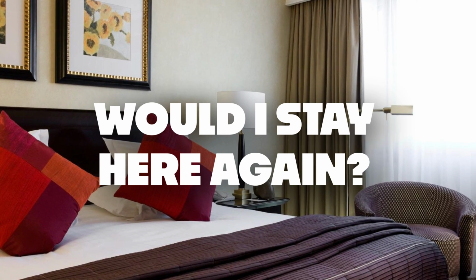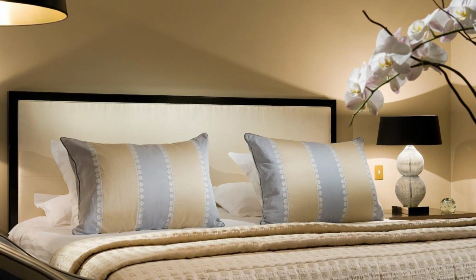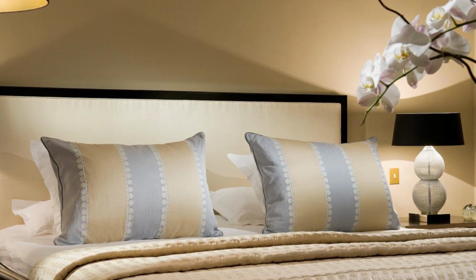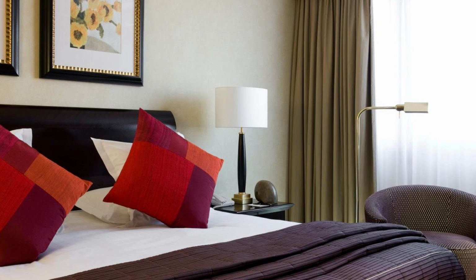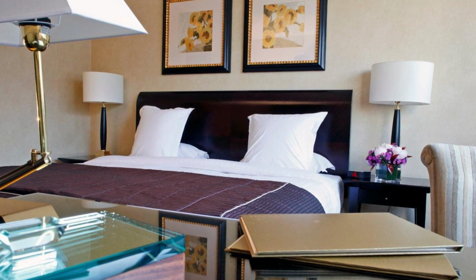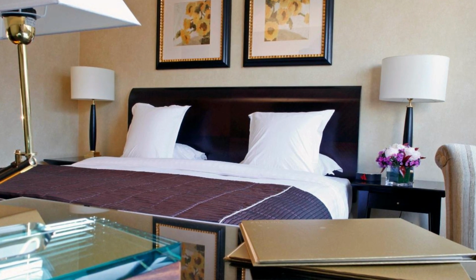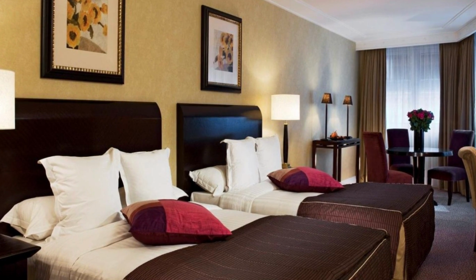So, would I stay here again? Honestly, I'd totally consider it. The location is unbeatable, right by the Champs-Elysées, and the staff were super friendly and helpful. While the hotel could use a bit of a facelift, the overall experience was solid, and I felt comfortable during my stay. If I'm back in Paris, I'd definitely give Warwick Champs-Elysées another shot.